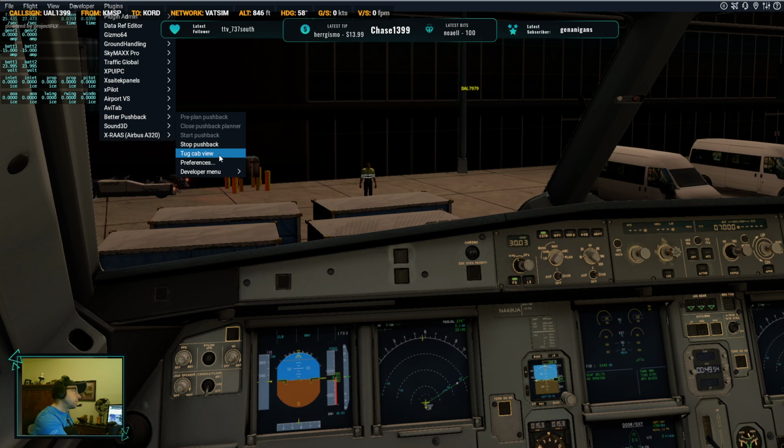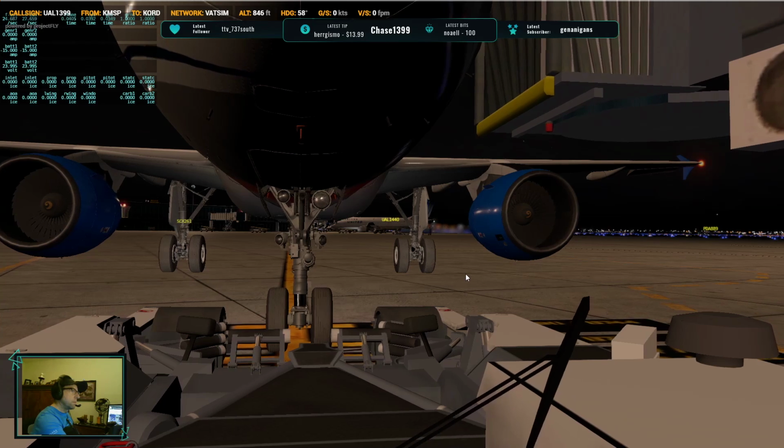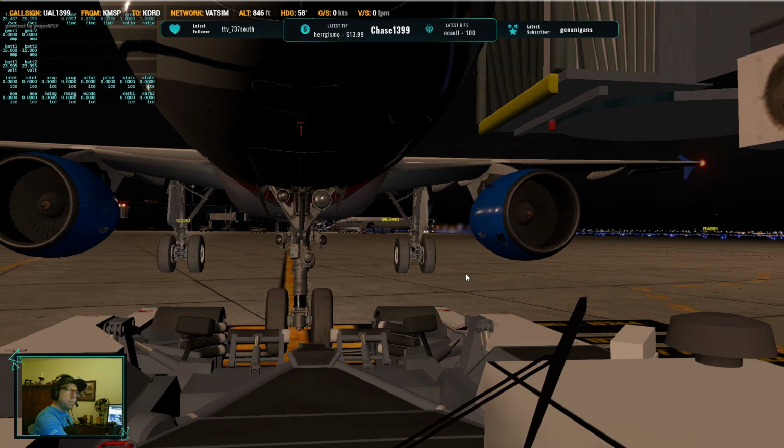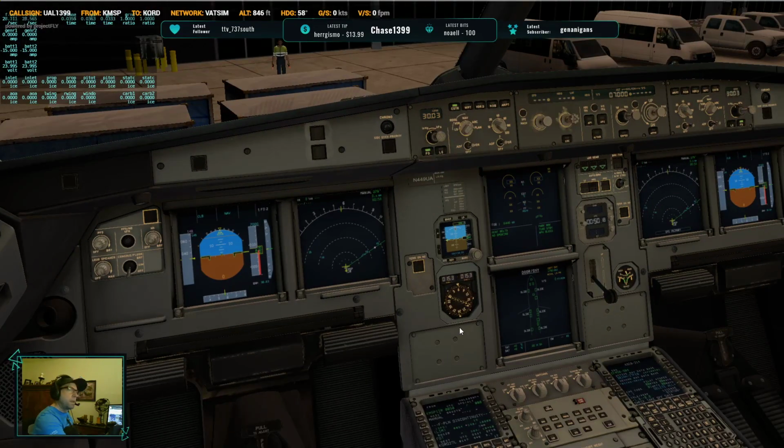PJ holding short of runway right. PJ contact tower 126.7. I'll talk to you in a second. Roger, 126.7. And approach Moody A3 Yankees, midfield right downwind.